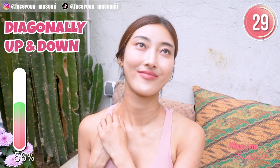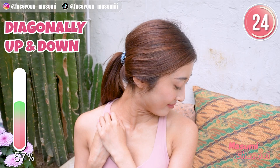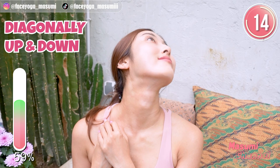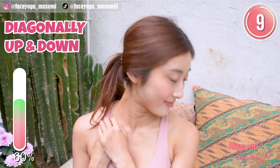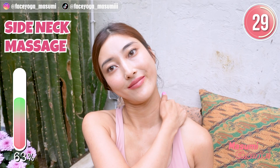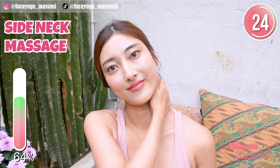Grab the clavicle bone, tilt your head diagonally upward and downward. Repeat this movement. Let's stretch the left side. Tilt your head to the left, massage right side of your shoulder and neck area with your palms. Repeat this movement.